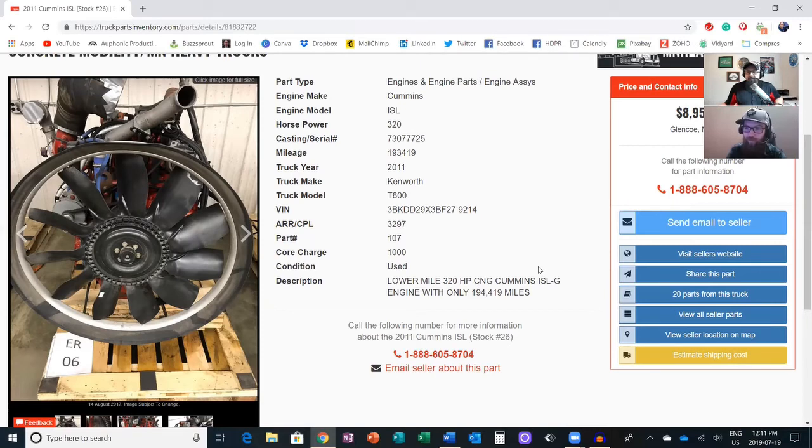Yep. And the estimated shipping cost is not perfect because everyone has their own preferential rates based on their carriers, but it does give them a rough idea, like, hey, that's going to cost you $500 for freight to get this engine one state over. And they're going to know that before they call you and find out that the freight's more than they can budget for that engine. Awesome.